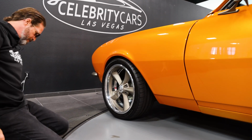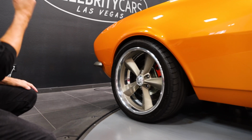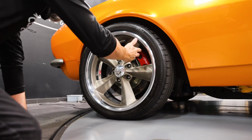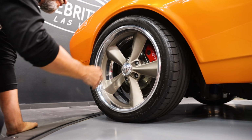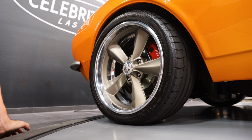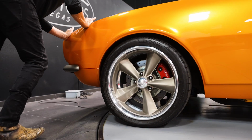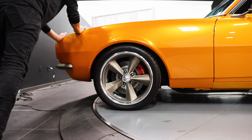And up here, at your front wheel and tire, a little patina going on into the barrels, brakes, everything looks super sharp. No curb rash once again on the wheels. Everything's super nice. I'm gonna spin this around one more time. We're gonna pop open the hood and the trunk.